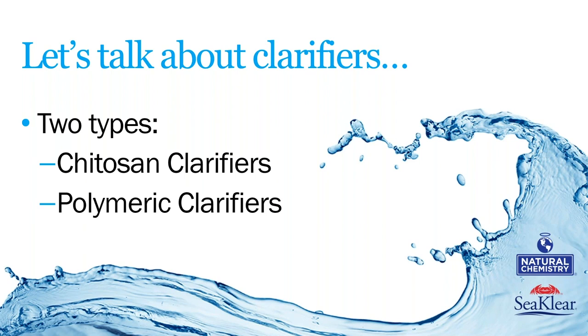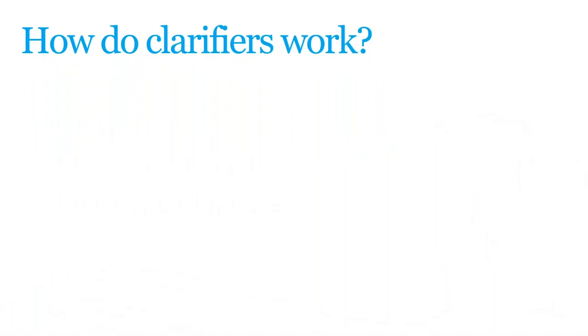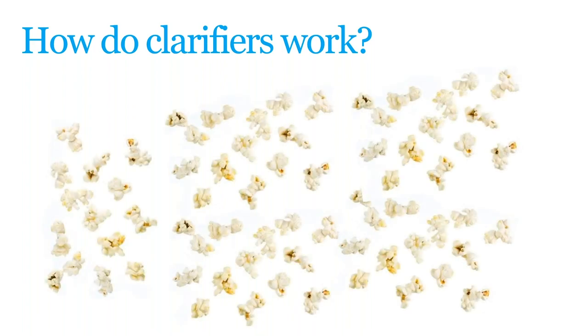There's basically two types of clarifiers that are out on the market. We have chitosan or naturally derived clarifiers, and we have polymeric clarifiers. Now they work very differently, but they do the same sort of thing. So how does a clarifier in general work? Well, the easiest way I can explain it is picture 100 kernels of popcorn. And if you have 100 kernels of popcorn and you need to clean them up, you could pick them up one by one, right? Eventually, you would pick up all the kernels of popcorn and you would be able to clean up your mess. But what if it was in a popcorn ball?